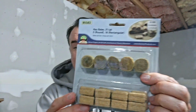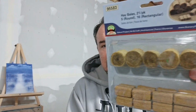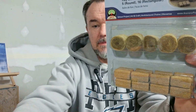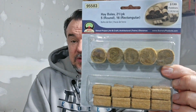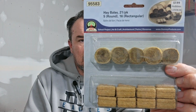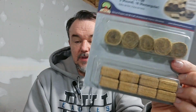And then the last thing was a pack of hay bales. I'm looking at these and looking at the scale, and these are pretty big scale. These are actually, wake up camera, let's turn that off for a second. These are actually O scale. So I'm not quite sure what I'm going to do with these. I might need to cut them down or just use them for a diorama or a someday project. So we'll see, but they're pretty cool. Little hay bales.